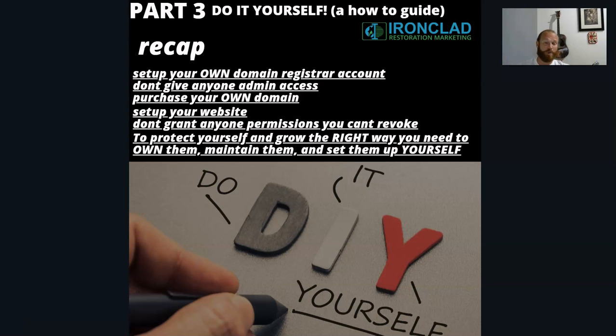We talked about setting up your website. Again, the overall theme is don't give anybody the keys to your car if they're the only set of keys that you have. Meaning, don't give anyone admin access or permissions to any of your digital assets that you cannot revoke at any time and still be in good graces, having your website up and everything. So to protect yourself and grow the right way, I can't stress this enough, you need to own, maintain, and set them up yourself.